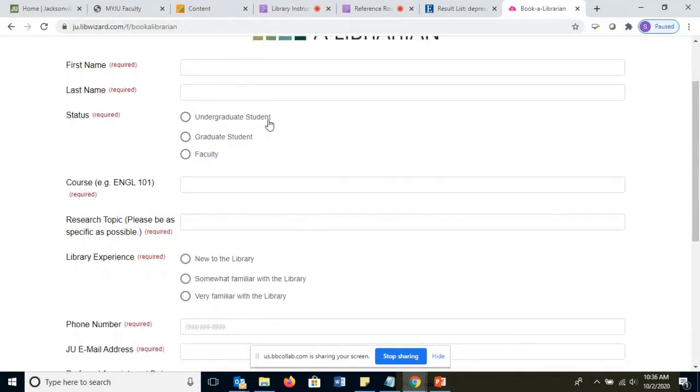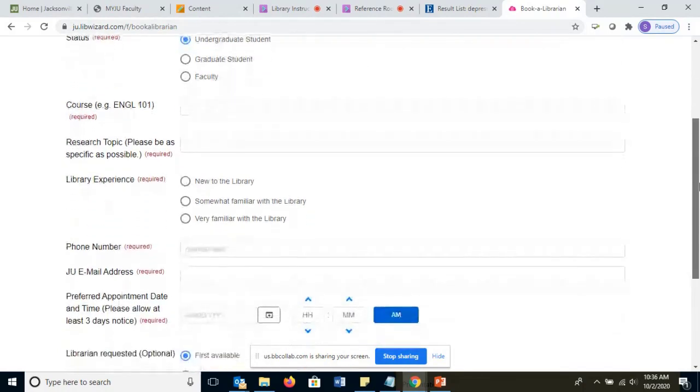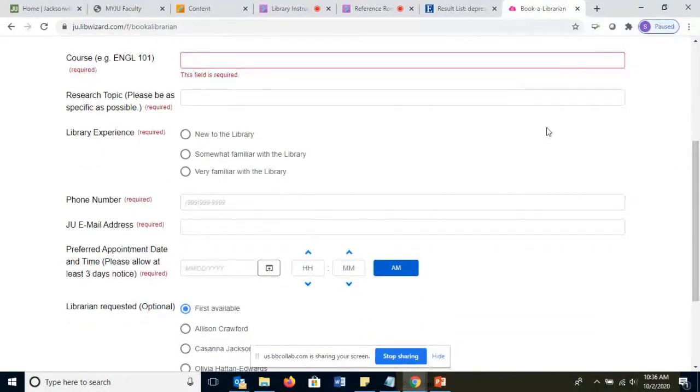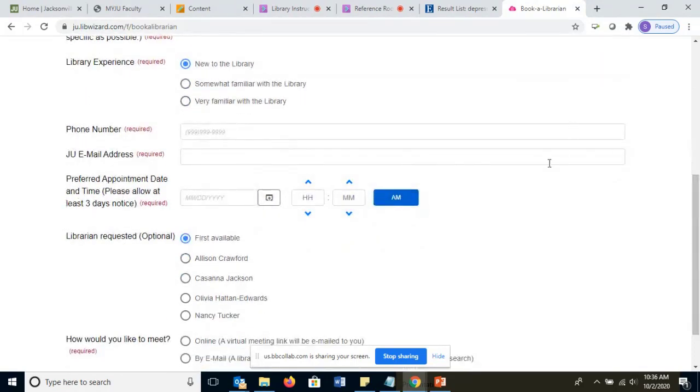You'll tell us what you are, so if you're an undergraduate student, graduate student, faculty, the course that you're in, the research topic that you're researching. That way we can have a heads up of what you're researching. Your library experience, so new to the library, your phone number, email address, the day and time that you would like to meet with a librarian.